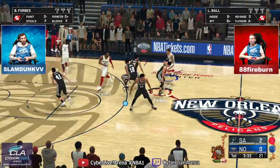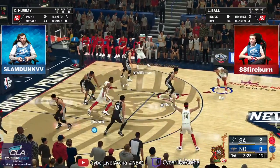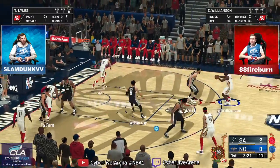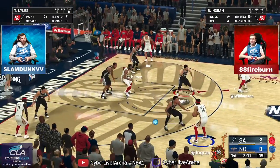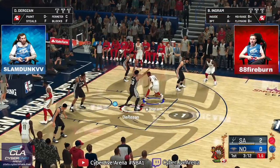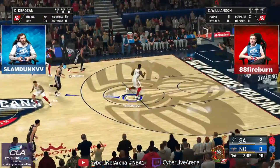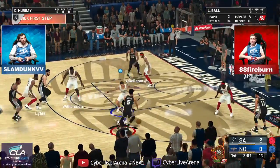Here we go. Take a nice deep breath. You score on that first possession. Gets the game started the right way. Now here's Ball. Passes it to Holiday. Williamson outside. Pass to Ingram. Shoots over DeRozan. And it's wide right. Hits off the rim. Well, he's a guy they count on to produce from the mid-range. He doesn't miss too many open looks from there.